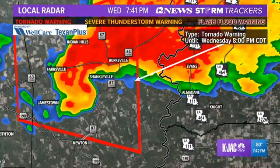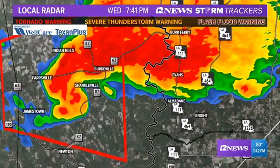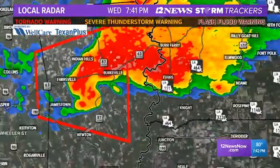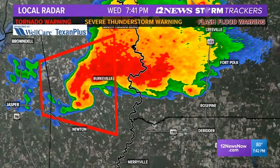You should be taking cover immediately if you're along Highway 87 near Shankleville, as this continues to move off towards the east. This is going to go on in. I expect this warning to be extended on into Vernon Parish here as it crosses the state line.